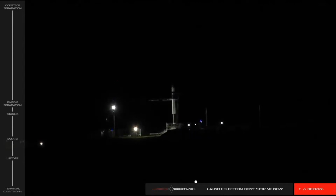We are go for the sequence start, not for the launch, but the sequence start does mean that we have a high probability of the launch happening on this attempt. That is so good. We are at T-minus 2 minutes. Only 2 minutes are left now, guys. Just 2 minutes and we'll have the launch.